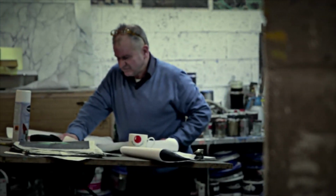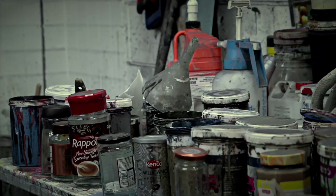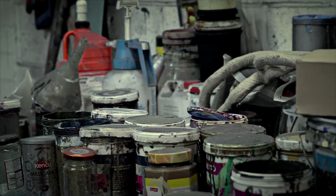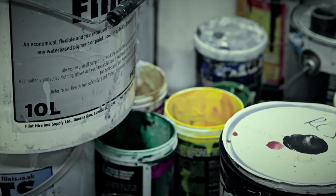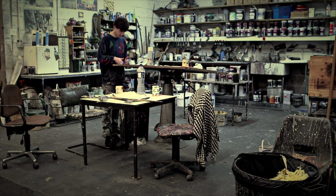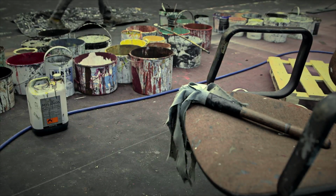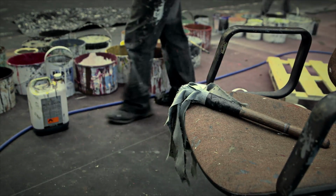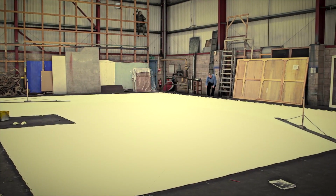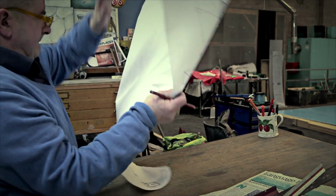My name's Kelvin. I'm the head scenic artist at Scottish Opera, and this is the paint workshop we're in. That is absolutely filthy and in a terrible state just now. We're very busy. An unusual space, shall we say. We have an area to mix paint. We have a 20 metre by 20 metre paint floor, and we have an occasional paint frame.